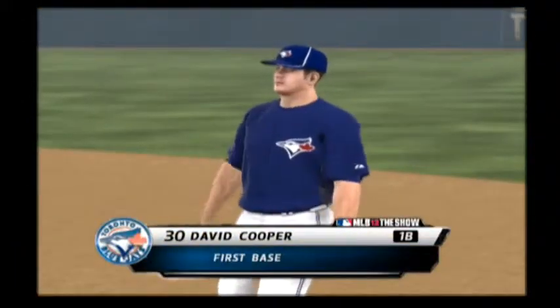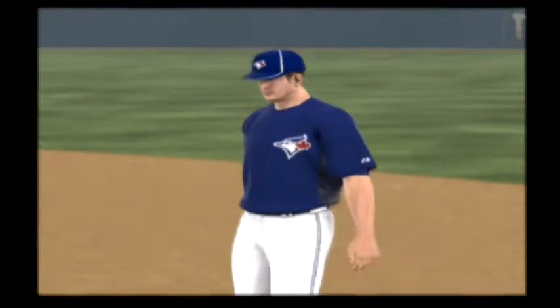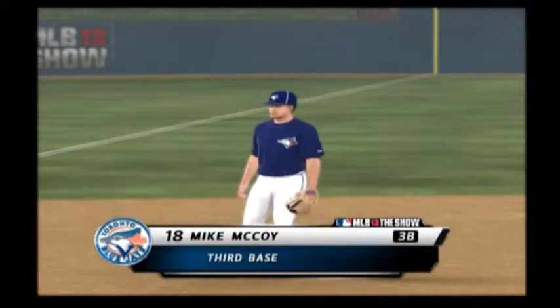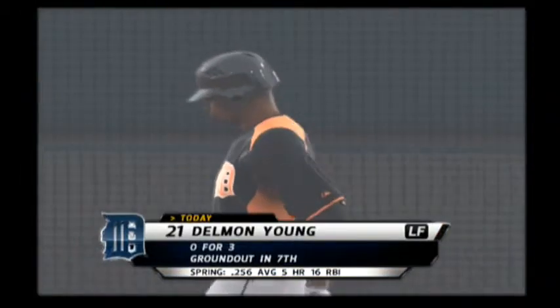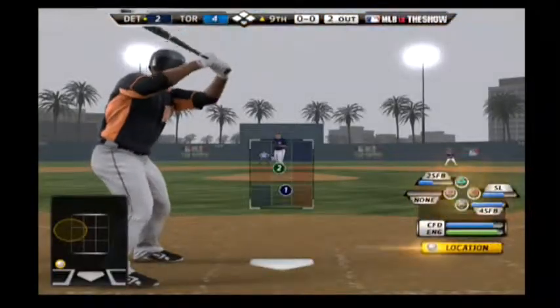David Cooper is going to come on as a defensive replacement now as he takes over at first base. Mike McCoy will also enter as he takes over at third base. On to third and ring him up, says the third base umpire. He's gone. Delmon Young is the last in the pitch.